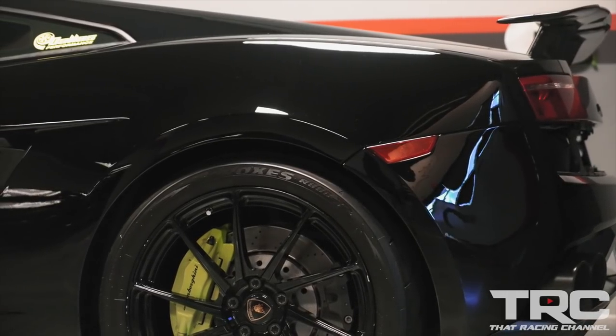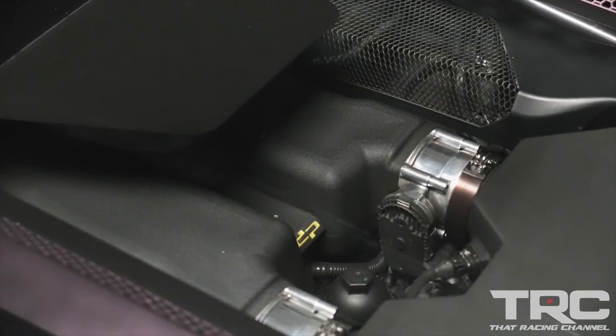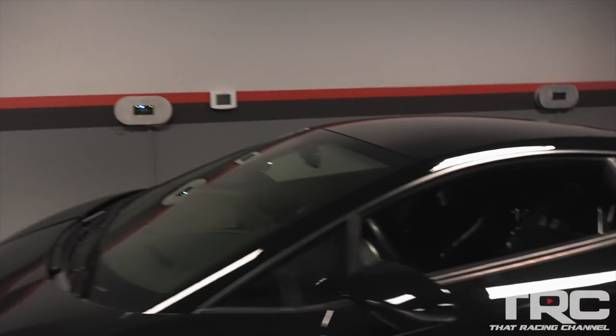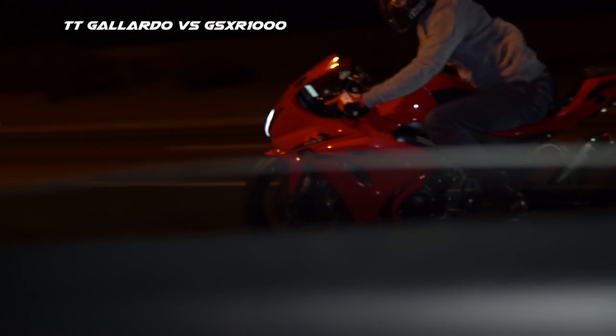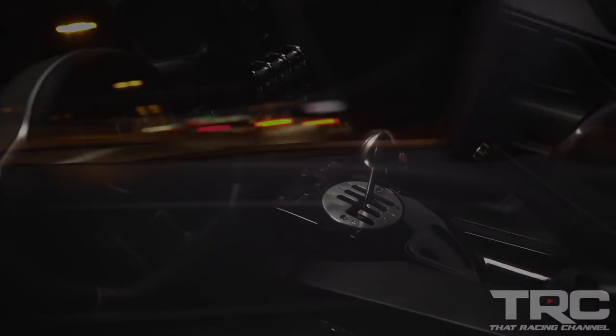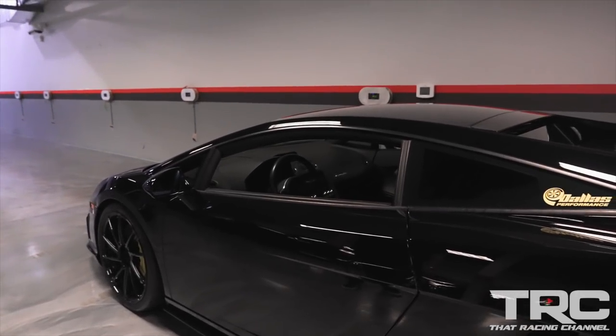So this is a Dallas Performance RS1 car. It makes about 1600 wheel. It's a gated trans. We went to Mexico in this thing. Gated six speeds. I've been in this car, and it is the absolute fastest car that I've been in.